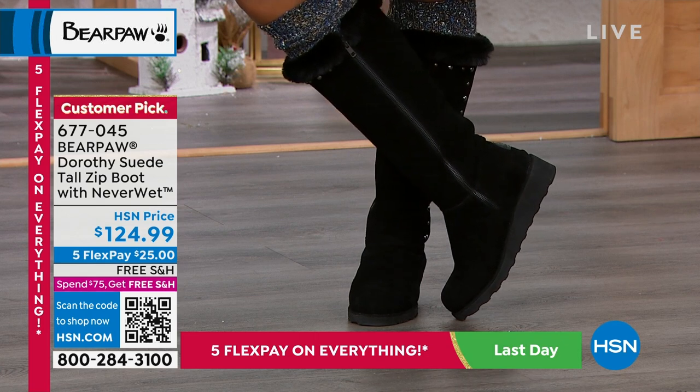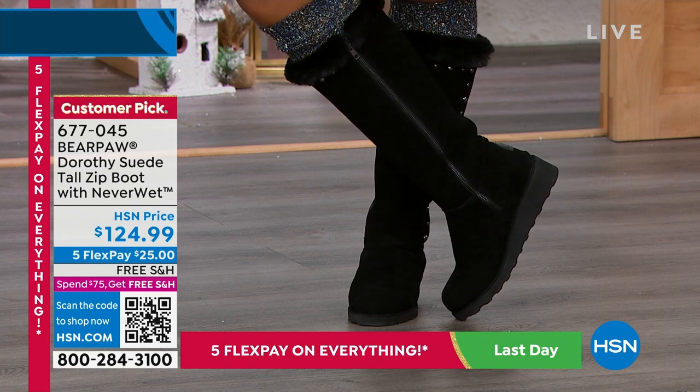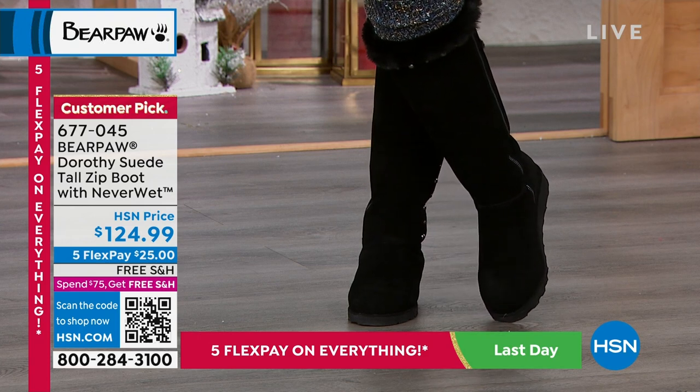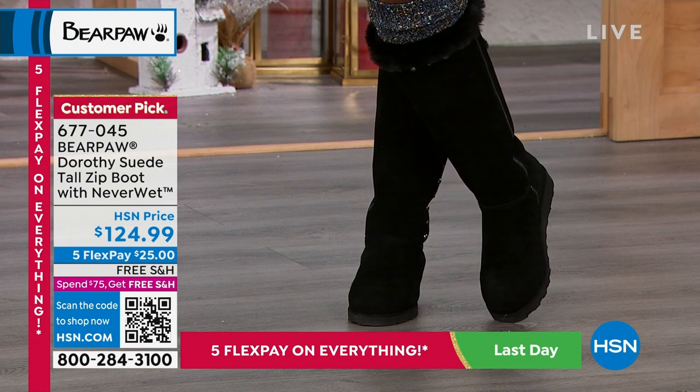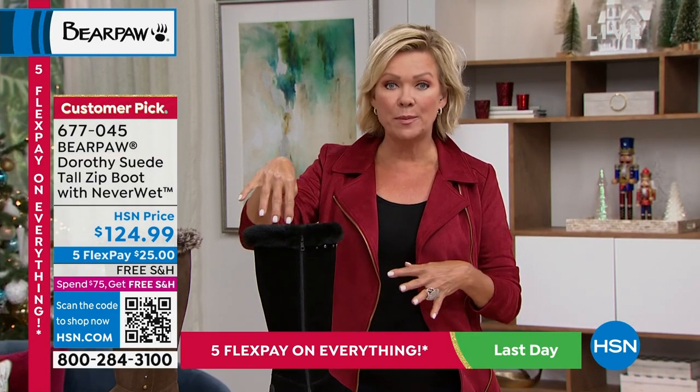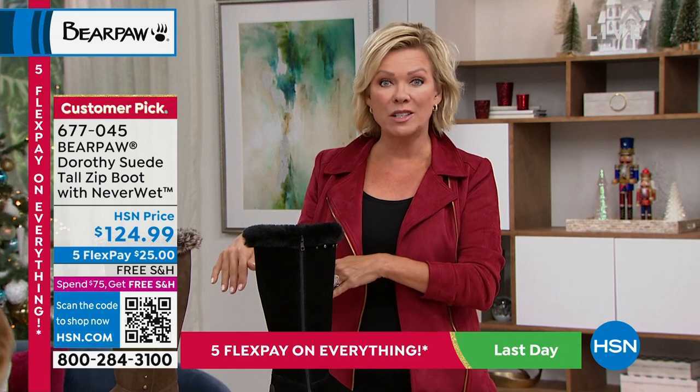We are down to 200 left in the black. Ooh, that doesn't surprise me. And I know a lot of you shop with us on your phone. Our app is awesome. Some of you shop with your remote control. That QR code on your screen, if you want to take a picture of that, it'll bring you right to the page, and then you can just drop it right into your basket.